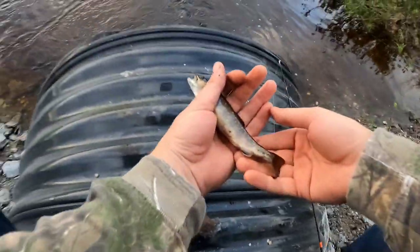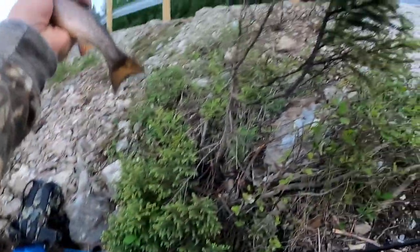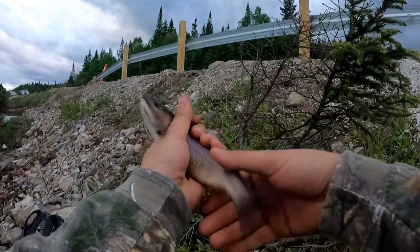Nice little brookie. That's a size, bro. Okay, Aaron, that's the biggest trout of the day. What a nice trout, Aaron. Look at that.